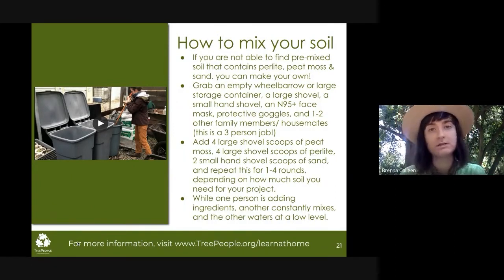So what is the ingredient ratio? You're going to want to add 4 large scoops of peat moss, 4 large scoops of perlite, then 2 hand shovel scoops of sand, and repeat this for 1 to 4 rounds, depending on how much soil you need for your project.